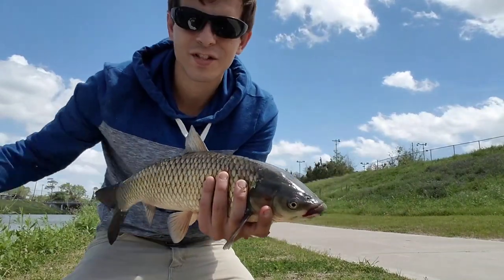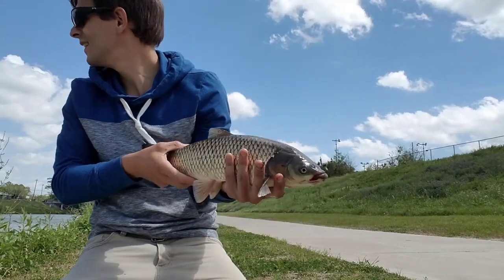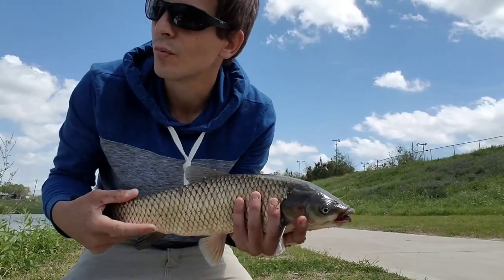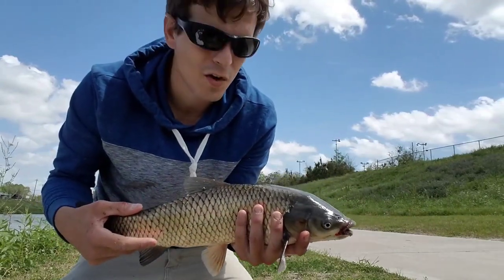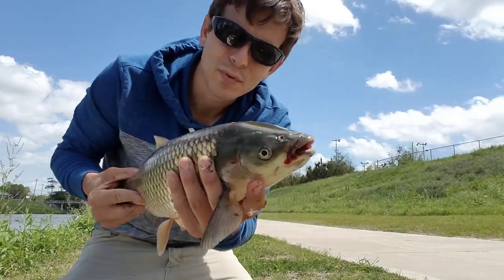They put up a great fight, as you saw. I'm super happy with this catch. I would love to catch some more. The fish are really active feeding right now. So let's keep at it. Beautiful animal.